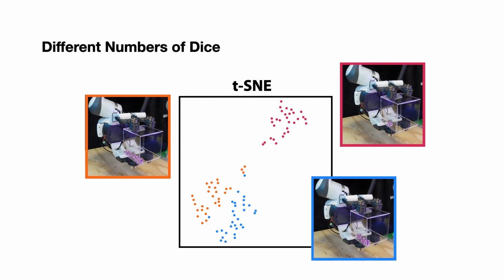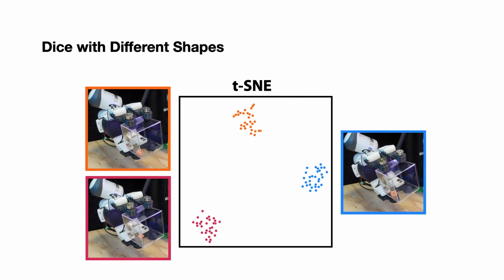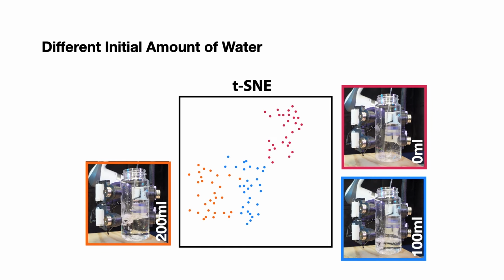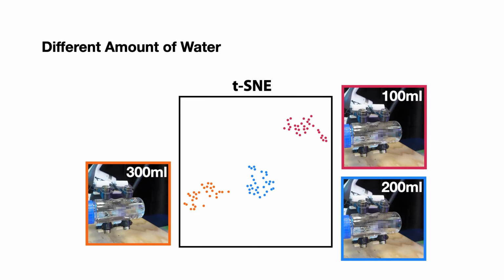By shaking the container, our robot can successfully distinguish different numbers of dice or dice with different shapes inside the container. When pouring water inside the bottle held by our robot, we can detect the subtle differences in acoustic signatures based on different existing amounts of water inside the bottle. Our robot can also detect different amounts of water inside the bottle when shaking it.